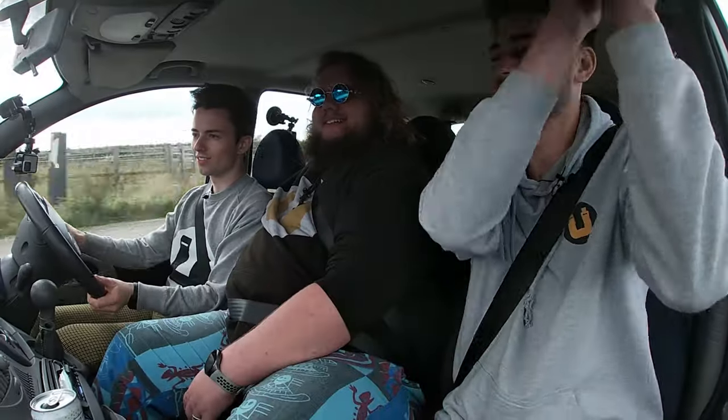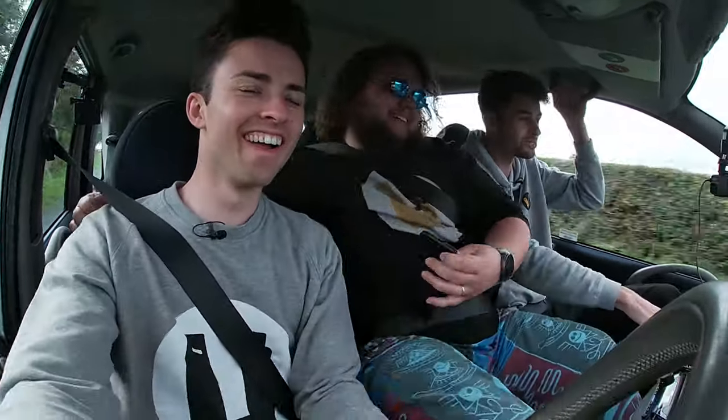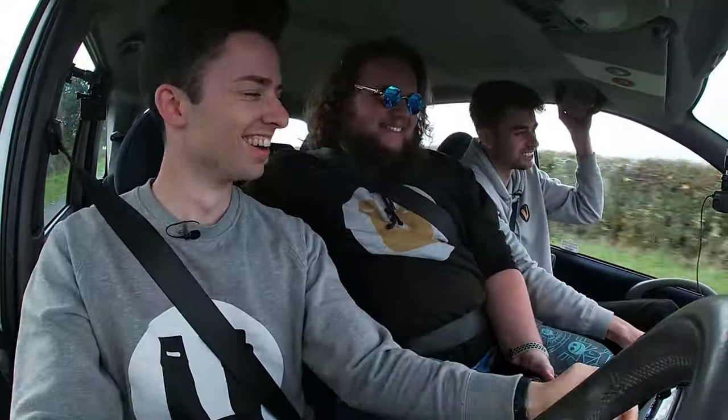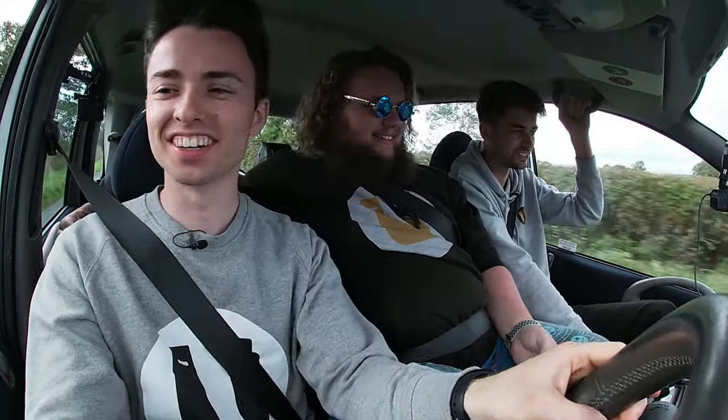I'm slightly conscious that there's corners coming up. Yeah. Well, on the outer seat. Yeah. I feel like... Jasper, please don't do that. The outer seat is relatively comfortable.